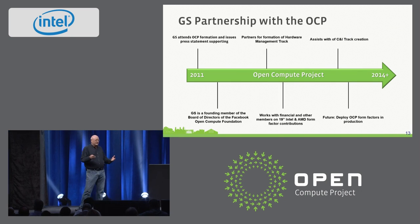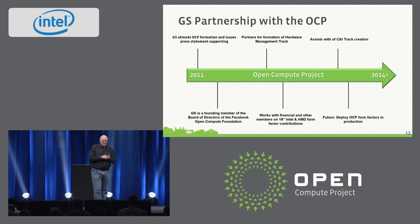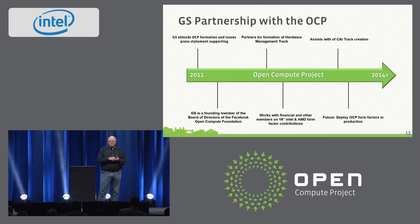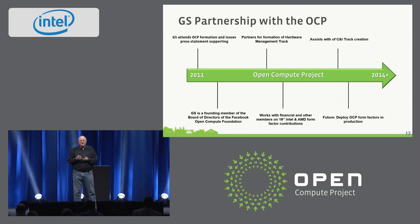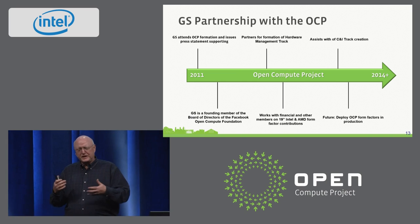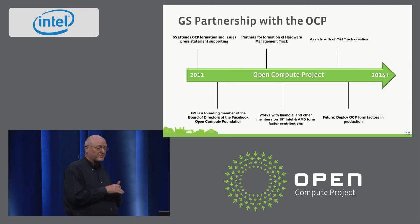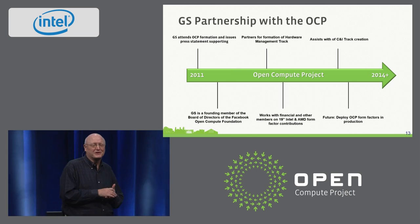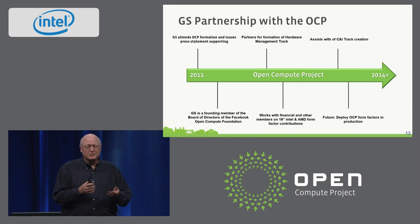So looking at our partnership with OCP, we had known Frank for some time. We were at the initial OCP launch. It's actually miraculous to see how big we've grown in 3+ years. It started in the cafeteria of Facebook. When the foundation became formed, we started on the board. Don DeWitt, who unfortunately couldn't be here today, or he would be delivering this presentation, is a member of the board, and we've been tremendously supportive.